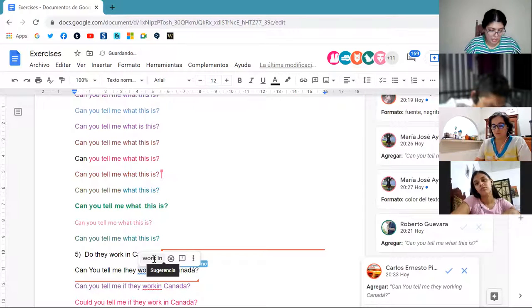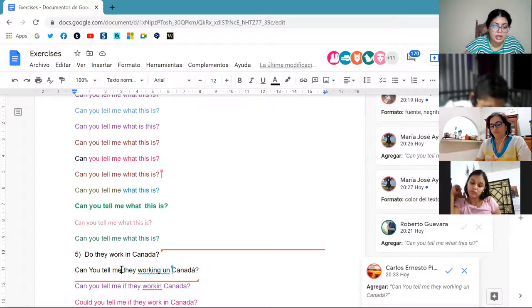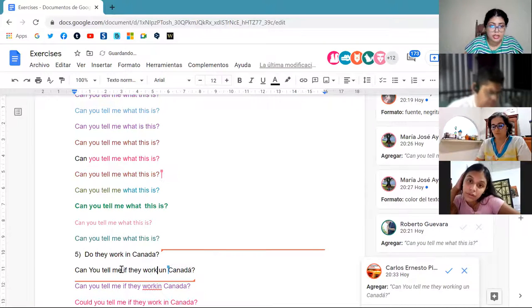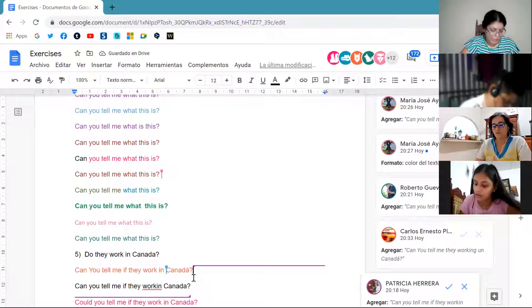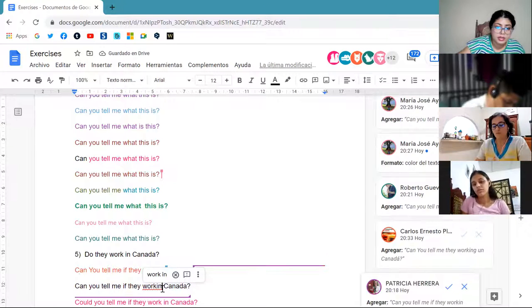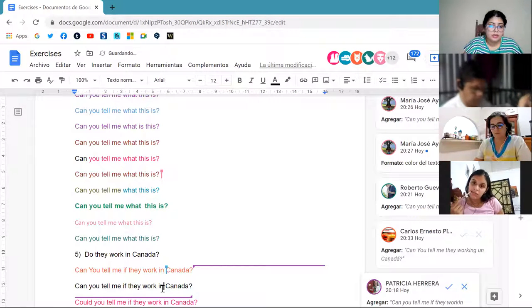Number five, do they work in Canada? Can you tell me if they work in Canada? In this case, we are not using the ing. We are not using this one. Can you tell me if they work, just work, in Canada?